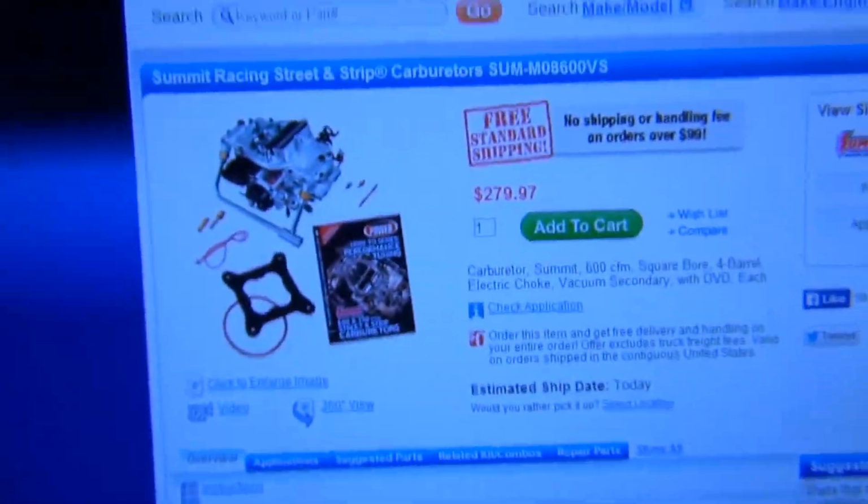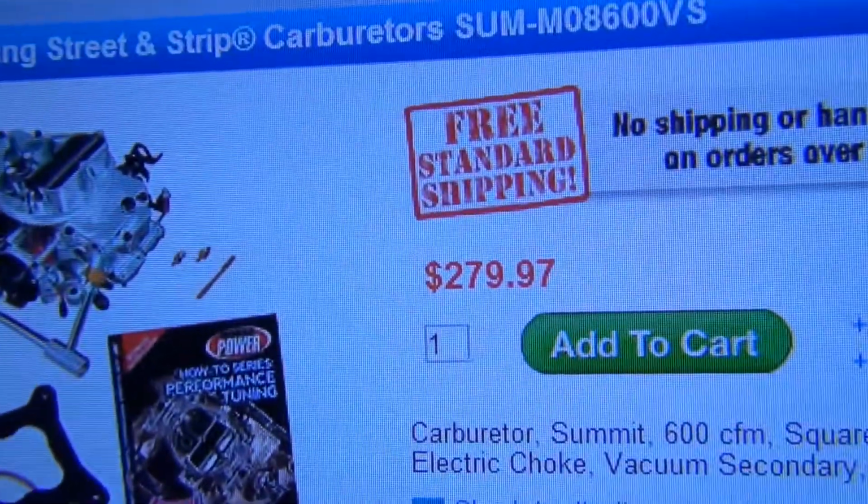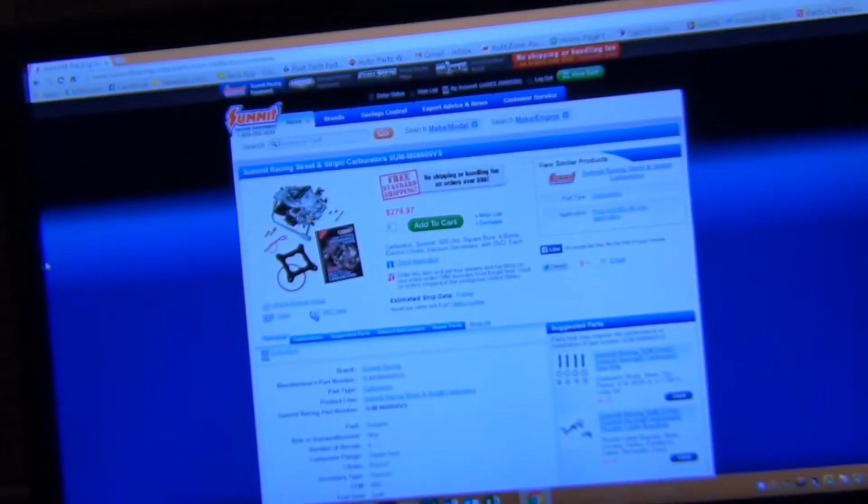Let's see if I can. I don't really want to go back. I just bought it. Let me just put in the part number here. But I got this one here. This is the model number 279. I paid a little extra for second day air, so I should get it.